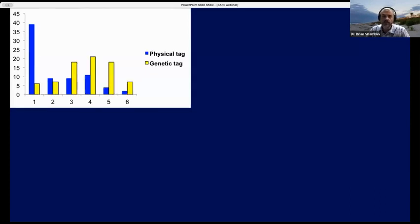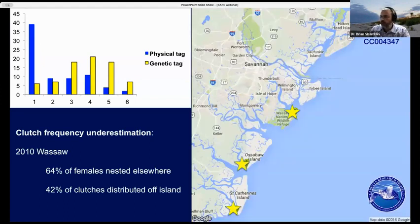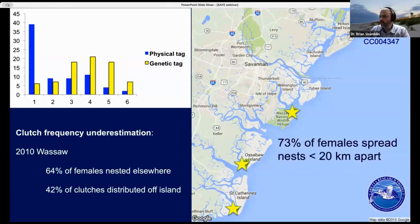And sure enough, if we zoom out regionally using our genetic tagging, we see something that looks much more like a bell-shaped curve. And these turtles are laying on average about 4.5 nests per season. So of the females that nested on Wassaw in 2010, 64% of them ended up nesting on other beaches that year. And that creates a lot of challenges for us when we're trying to understand reproductive output, survival, things like that, where we need to see these females to know that they're back.